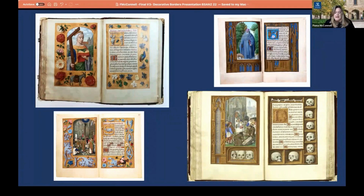And also the acanthus leaves design, which we can see here in the bottom left in the preparation of the thurible and Mass of the Holy Spirit for Tuesday. A wonderful, really 3D, lots of depth in that miniature there.